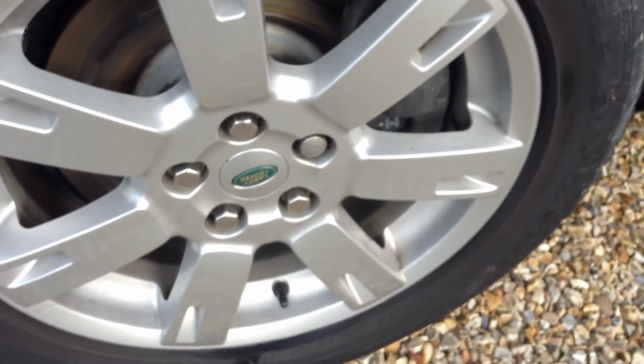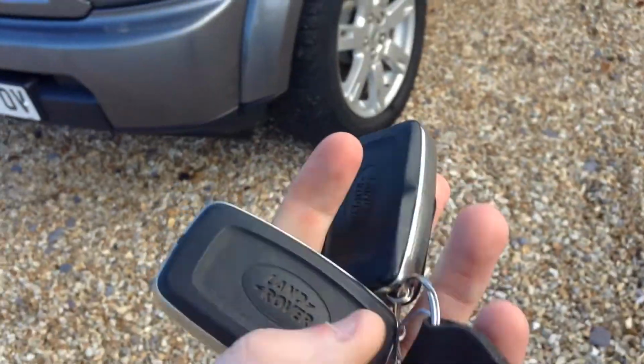Tread on the tyre, we're looking at around 2.5 mil once again, and the alloys in excellent condition. Oh, and two keys.